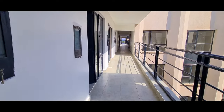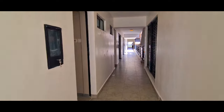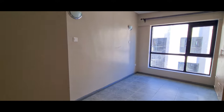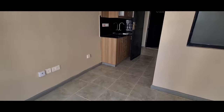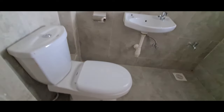Yeah, as I show you, no, a 1B, nope. I mean, I'll show you this section right here. It's a 1 bedroom. This is a 1 bedroom. It is a studio. Bedsitter. This looks bigger. Toilet is the same. Everything is the same.